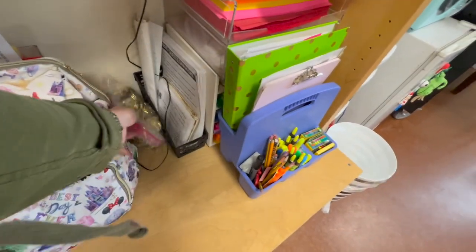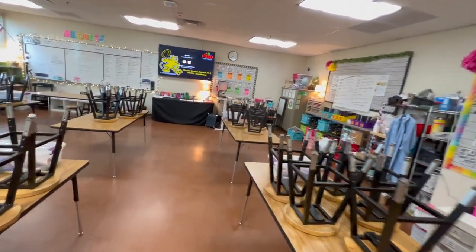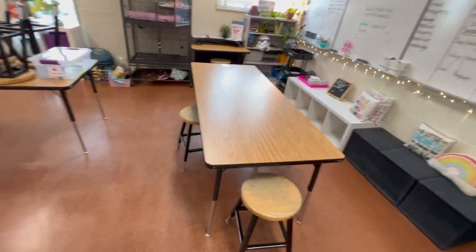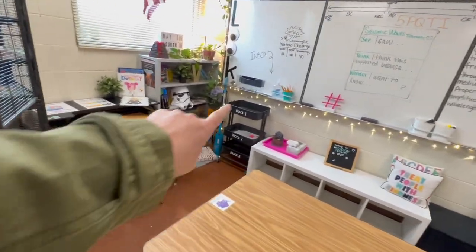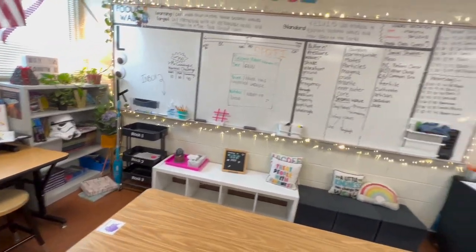So I think I'm gonna just stick with this for a little bit, see if I like it. And then this way I have more room up front too. Like I can do demonstrations up here. I can even use this table for demonstrations. And then I moved my inbox up front too. It'll be up here. So I'll have to tell kids about that today.